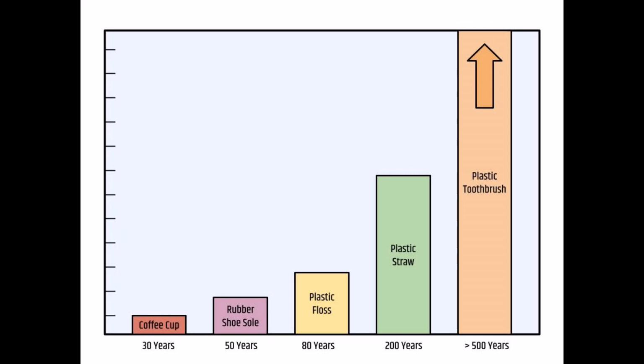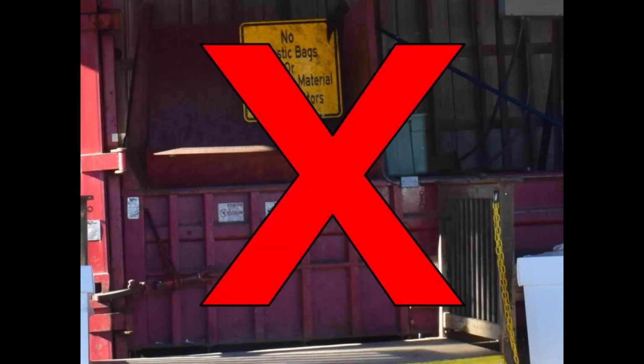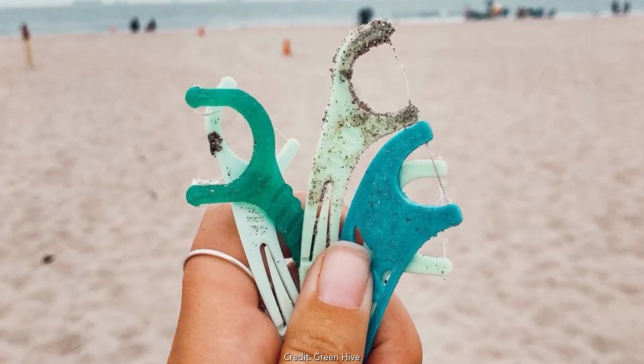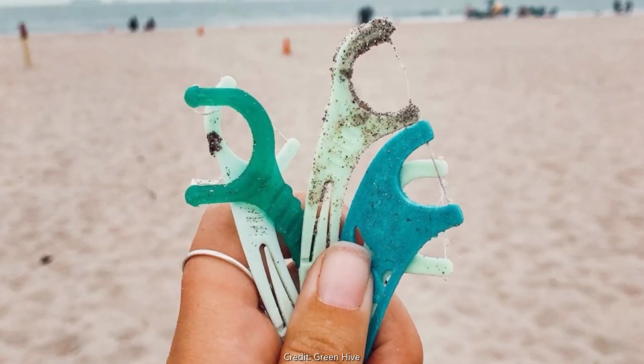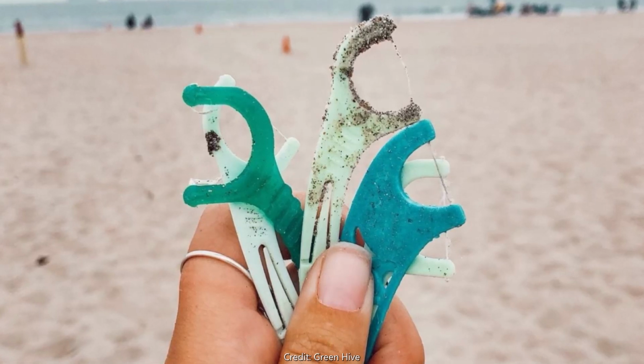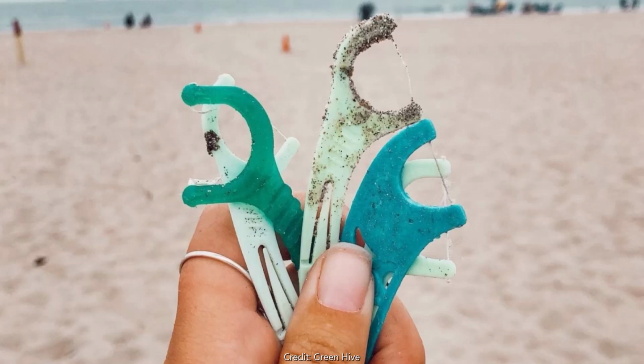Considering that plastic dental floss takes up to 80 years to decompose, and the floss nor the picks are recyclable, then each piece of dental floss thrown away not only ends up in our environment, but stays there and accumulates rapidly over time. Think about it this way.